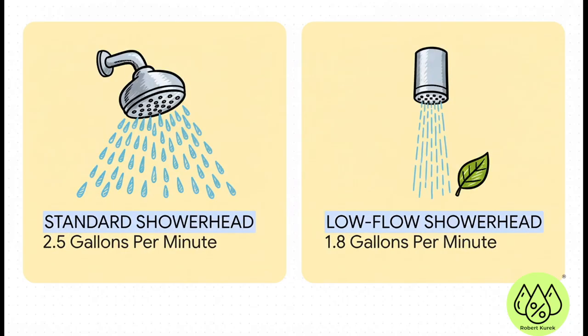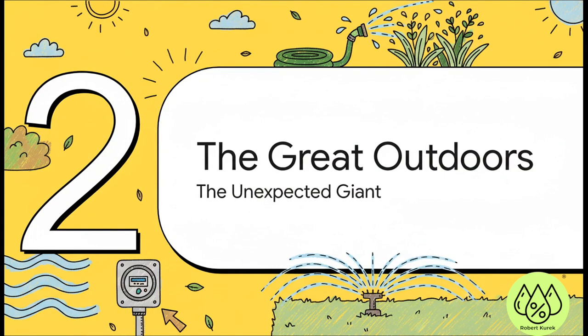Okay, let's move on to the shower and see how this all adds up. A standard older shower head is just blasting out about 2.5 gallons of water every minute. But if you make a really simple, pretty cheap swap to a low-flow model, you can drop that down to 1.8 gallons a minute, or even less, and you'll save hundreds of gallons a month without really even noticing a difference in pressure.